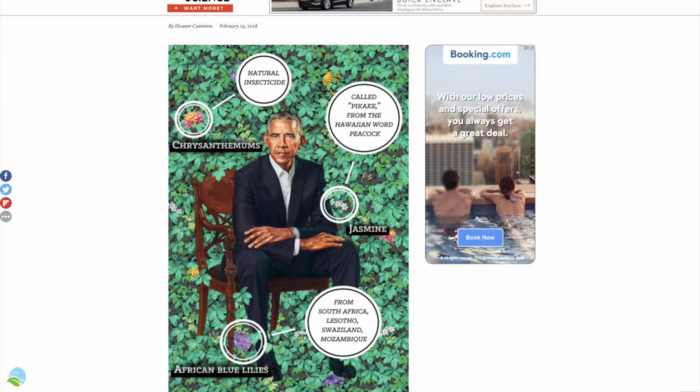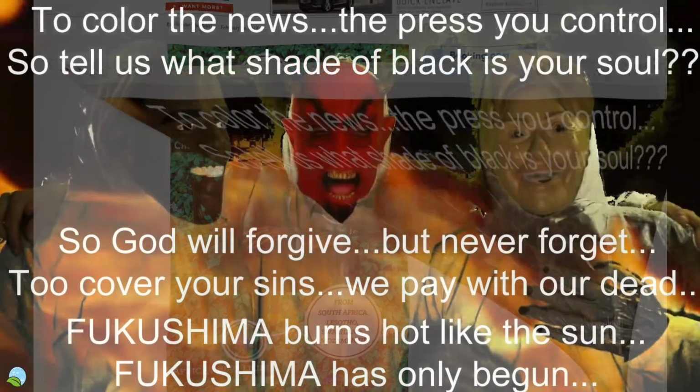Now, this is the official portrait using flowers to tell his story, and they're talking about this chrysanthemum for natural insecticides and this Hawaiian peacock. There is this flower from Mozambique, African blue lily. Well, I'm going to show you my interpretation of that portrait, the one it should have been. But first off, I wanted to show you a few others that I did.